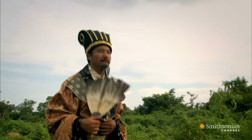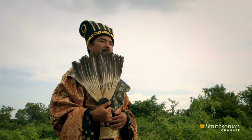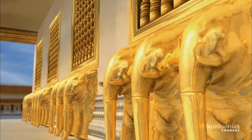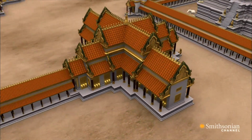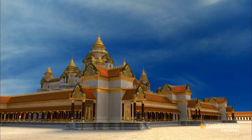Zhou Daguan also recorded what he saw of the king's chamber from far away. There is a golden window there, and below the window is the image of an elephant. For the first time ever, all these clues allow us to recreate what the palace may have looked like at the height of the Khmer Empire.